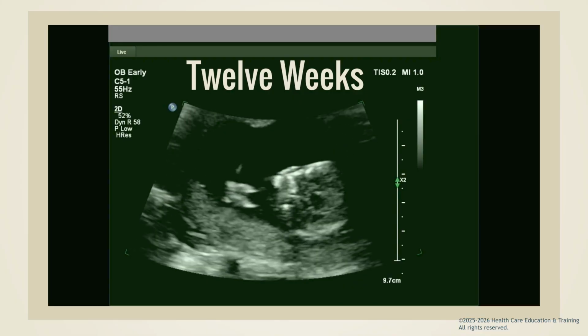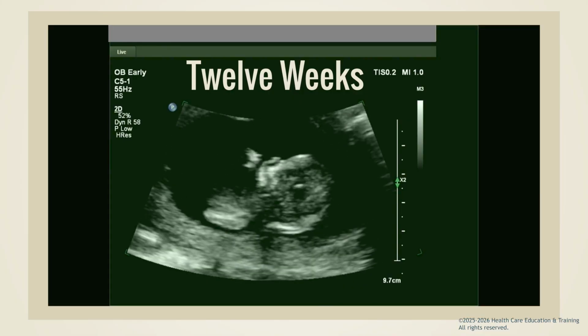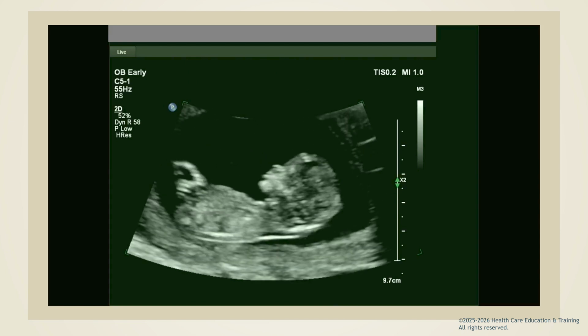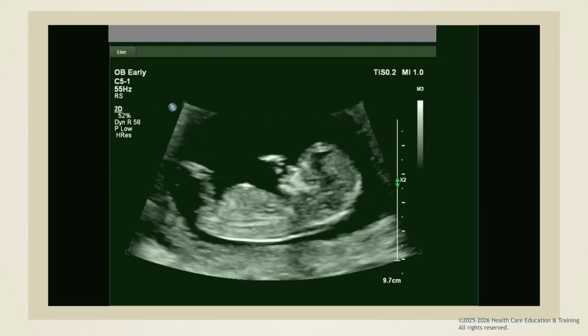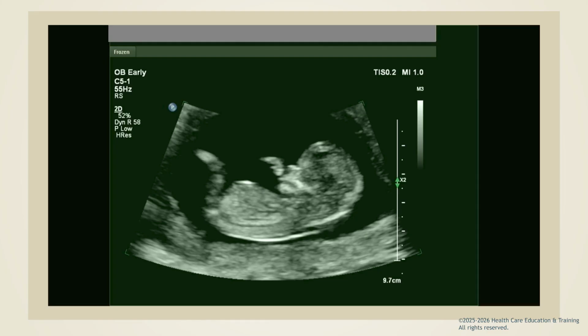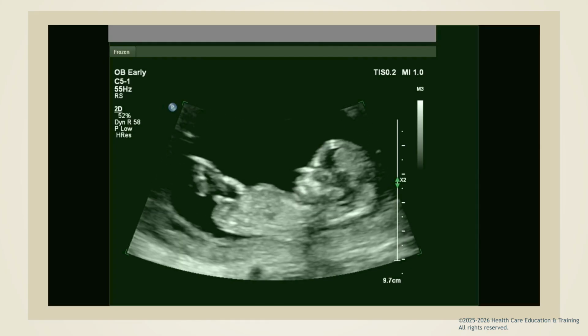Now let's look at an ultrasound from 12 weeks gestation. At 12 weeks, the fetus is still small, about the size of a lime, but more features are visible on the ultrasound image. The head, body, arms, and legs are easier to see and are more developed than earlier. The fetus might move or shift positions, and these small movements can sometimes be seen on screen. The fingers and toes are more clearly shaped.